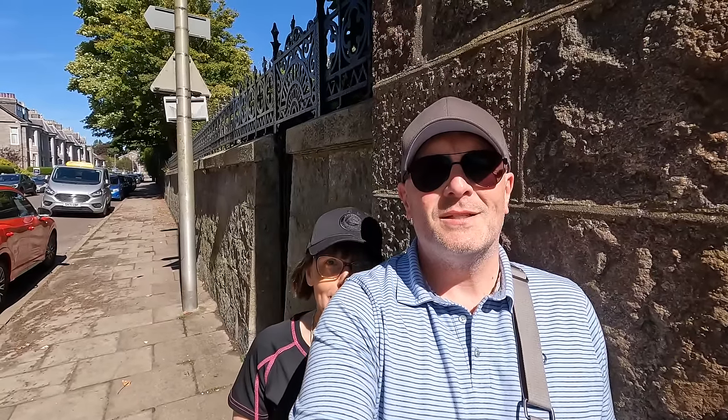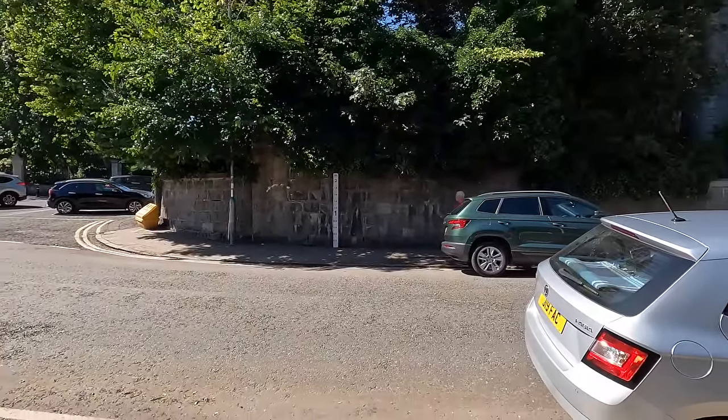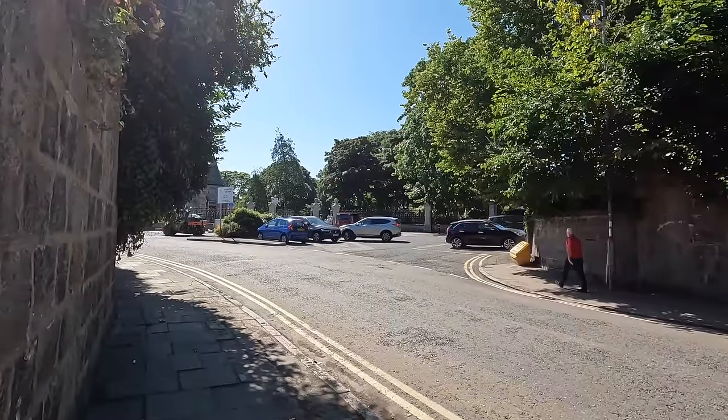Now, I think on Tuesday night this was all flooded. It's as bad across the road. There's a 2 metre mark to show you how bad it gets. So what we'll do is we'll head into the park and have a wee wander.